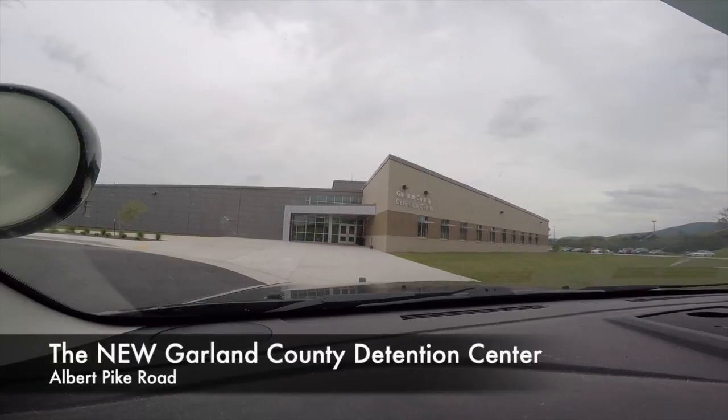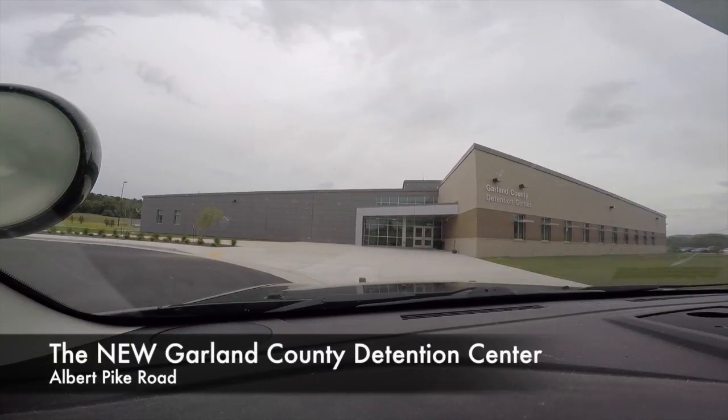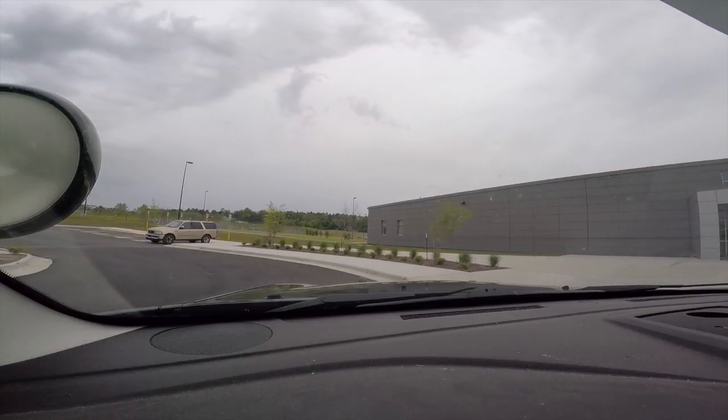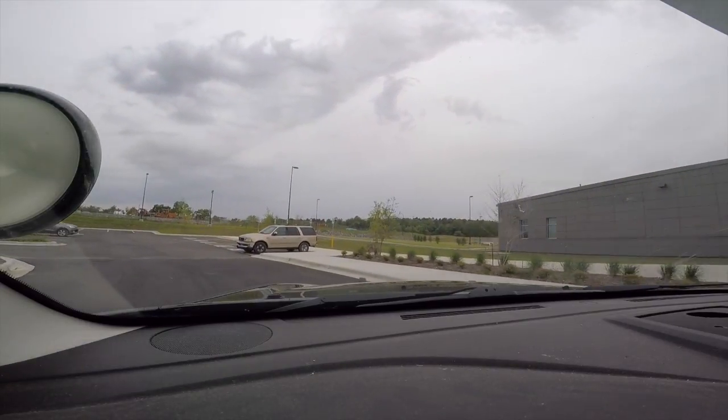767-9999. The new Garland County Detention Center is situated between Crystal Hill Road and Albert Pike, out there by Doggy Dude Ranch, just before Doggy Dude Ranch. As soon as I rolled up, we got right into the tour.